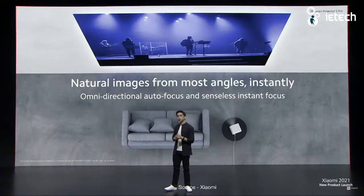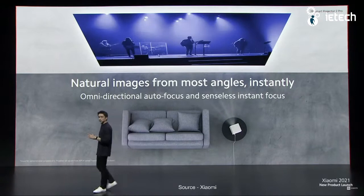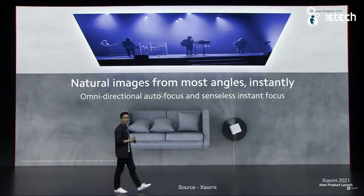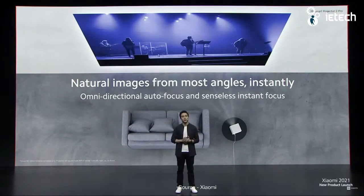Mi Smart Projector 2 Pro will automatically keystone correct, so wherever you place it, the image is going to be natural and free of distortion. Senseless, instant focus means you can just place and play. Mi Smart Projector 2 Pro is instantly going to give you sharp, clear images.